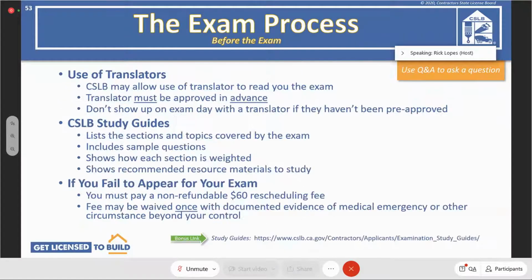Now, if you're an applicant whose first language is not English and you don't feel confident taking your exams in English, we do allow you to use a translator. The translator who you provide simply reads the exam questions to you. Question number 16 on the application asks if you need to use a translator to complete your examination. The translator must be approved by CSLB in advance. You can't just show up on the day of your exam at a test center with somebody to translate the exam for you.